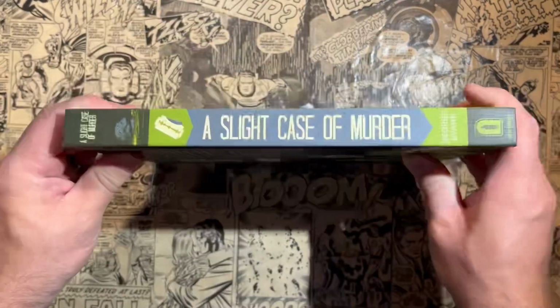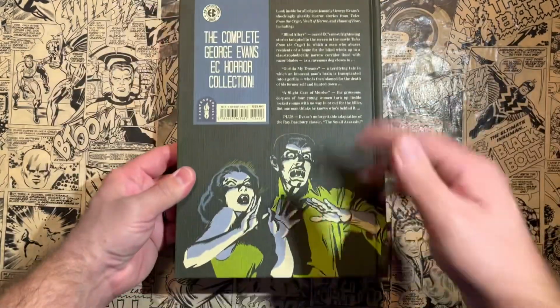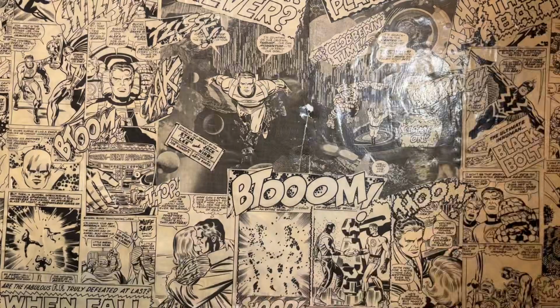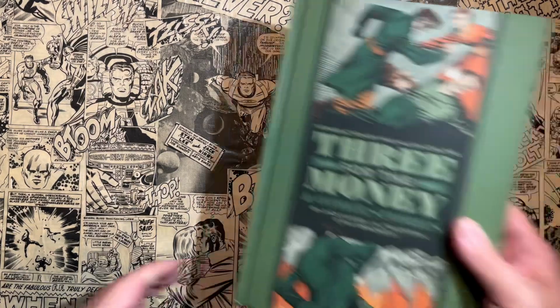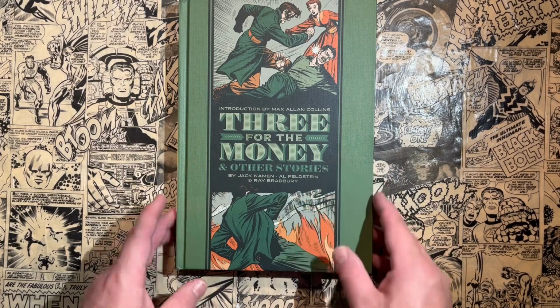I should mention too that this entire line, the design of the lines and how they look, the design of the books and how they look, was done by Jacob Covey, one of my favorite book designers in comics. 3 for the Money and Other Stories by Jack Kamen, Al Feldstein, and Ray Bradbury.